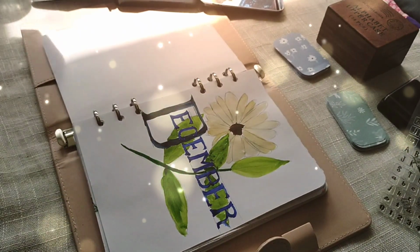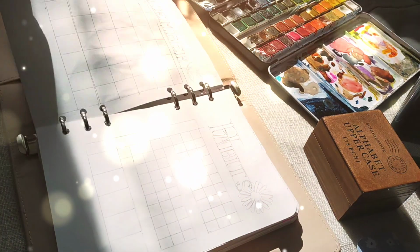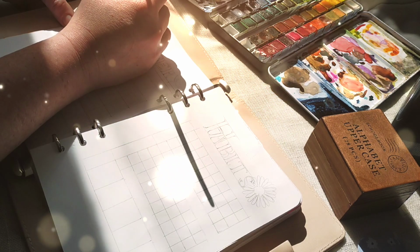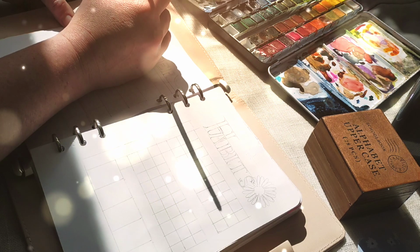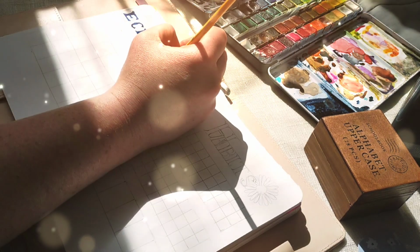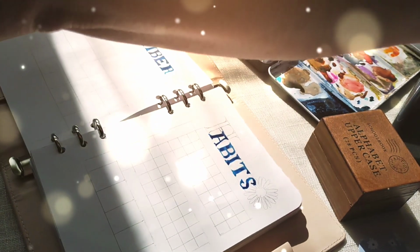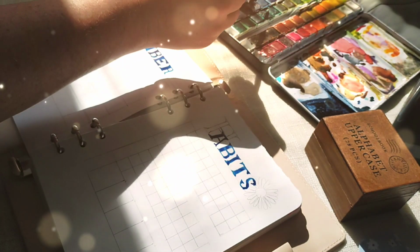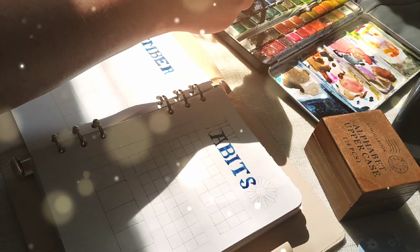And with that, my cover page for the month is done. Moving on, I'm going to be doing my month at a glance page, which is just pretty much drawing out the calendar month. And I'll doodle little notes or little pictures to remind me of what's on each day. But mostly I use it to just cross off the days, just to let myself know where I'm up to.